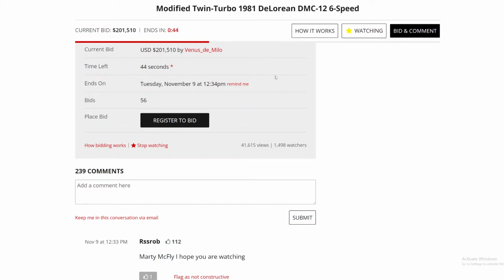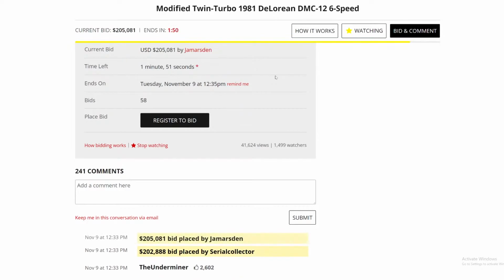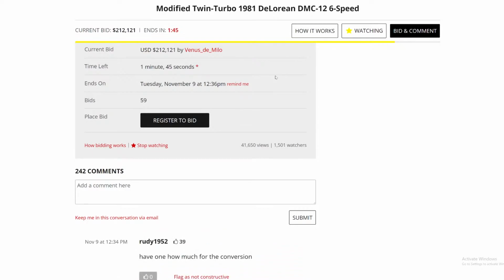Of course, 200,000 might have been a hard stop for a few of these bidders here. Oh, guess not. So we got 202,888. Now, this car is officially going to cost more than my house did. 205,81. So J.A. Marsden with the 81s. And 212,121 from Venus de Milo.